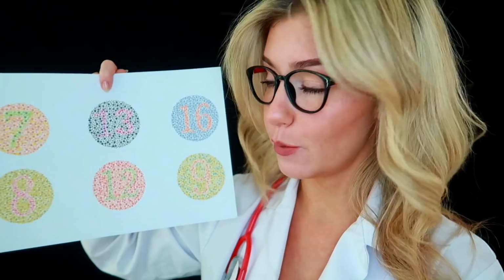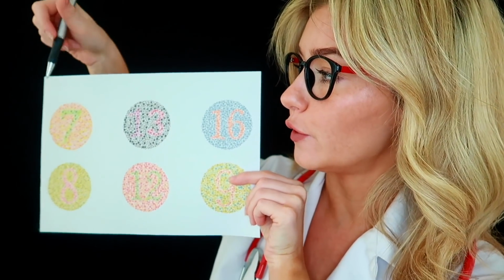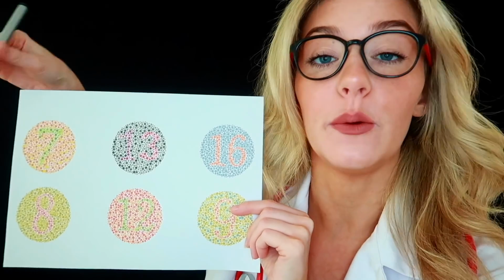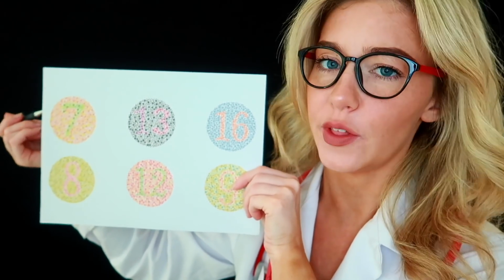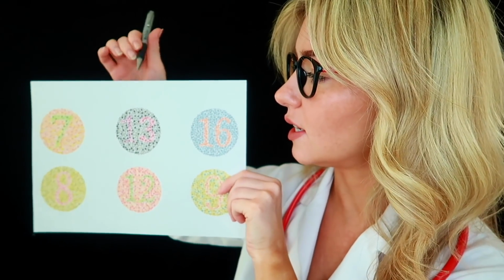So you can keep both eyes open for this, and what we'll do is move from the top and work our way along. And I just want you to identify the number within the circles. Okay? Now, do you think that you have any problems when it comes to colour and identifying colour? Okay. Alright then, well, let's give this a go. So when you're ready, okay, number one. You know what I mean. Good.